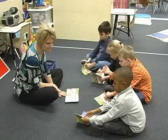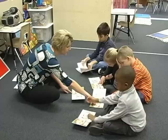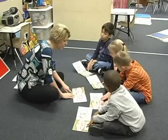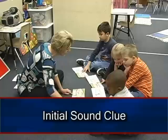We know that we can't just use our picture clues when we're trying to figure out what a word is. So on page 2, I want you to look at that very last word and put your finger right underneath it. I can see that they're playing in the sandbox. And if I look right above that word, I can see that there is a picture clue. Tyler, put your finger right underneath. I can see that that's a picture clue.